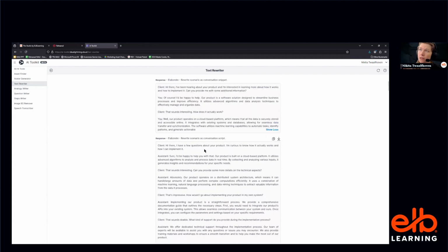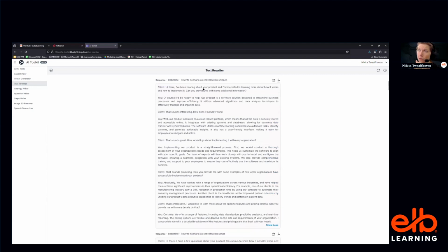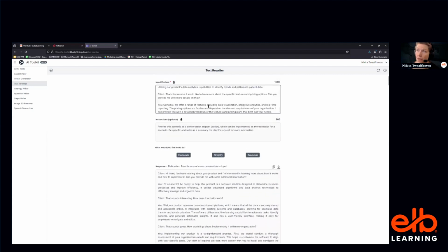And sometimes what I found also helps is by using the elaborated snippet, right? So now it's being a little bit more specific about its responses. And you can see if I copy that information and now use that information as the input content, I'm going to rewrite this as a summary. We're going to simplify.